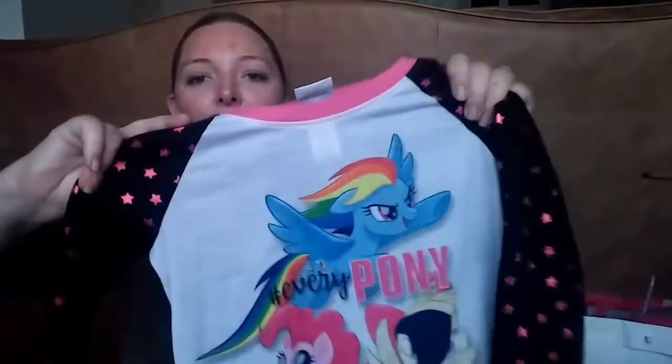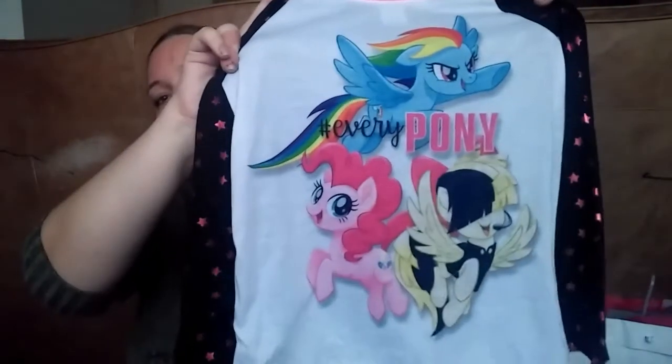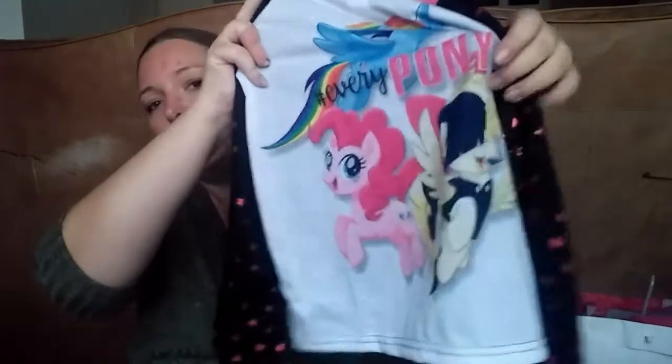Obviously, the biggest hit was the toys, but she got these My Little Pony pajamas, which she was super excited about. Rainbow Dash is her favorite pony. That's Rainbow Dash. That's Pinkie Pie, and that is somebody, I have no idea who that is. And she got the little pants for it too. Let's get into some toys.